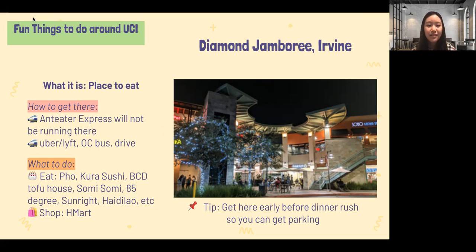Some things to eat are pho, Kura Sushi, BCD Tofu House. BCD Tofu House used to be open 24 hours. I think they're only open until 2 or 3 now. So if you are hungry at night, definitely go to Tofu House. Somi for ice cream, 85 Degrees. There's a new boba place called Sun right there, and you can also get hot pot. And if you do want Asian groceries, they have an H Mart there too.